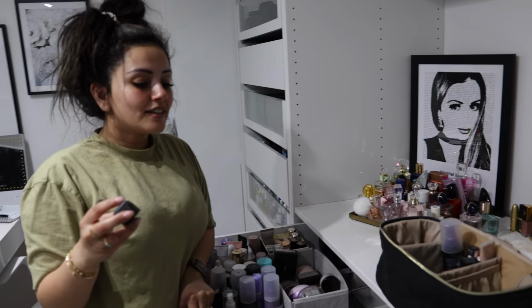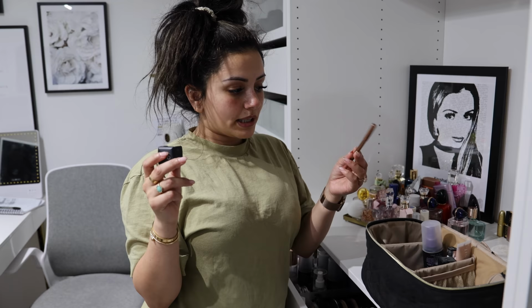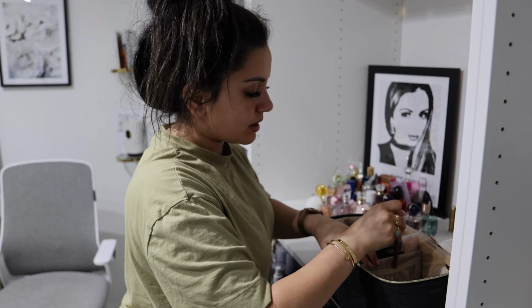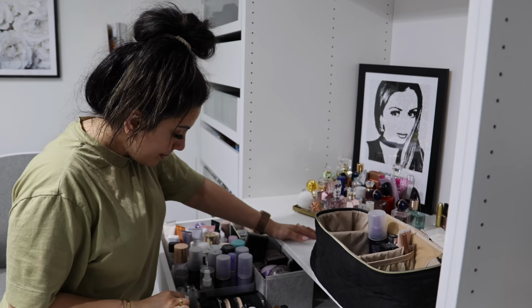So, one thing I always do whenever I pack pencils is I always sharpen them before I put them in, because it means that I can get away with sharpening it less when I'm away. So, I've sharpened this, and I'm going to pop this on this side. And then I'll empty this out and I'll pack this with me as well. I think that is everything on this side.